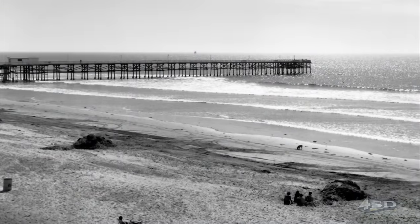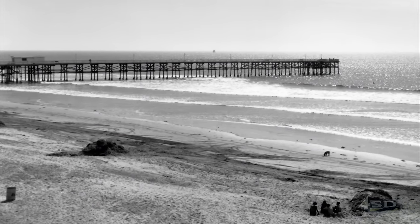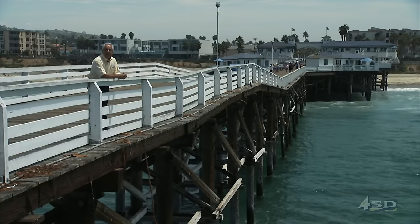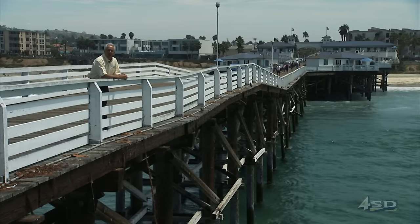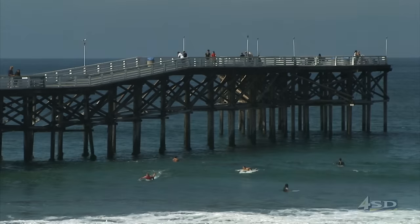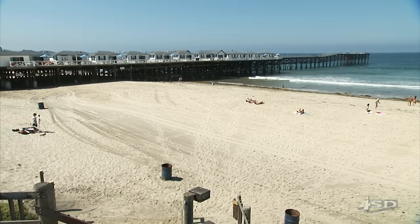In the 1960s, the pier again was renovated and stood straight and true through the 70s. But in January 1983, the pier went through another renovation. This one caused by Mother Nature and a huge winter storm. Storm waves of 83 ripped 240 feet off the end of the pier. But the city replaced the lost section, adding a sturdier, raised, and widened deck.